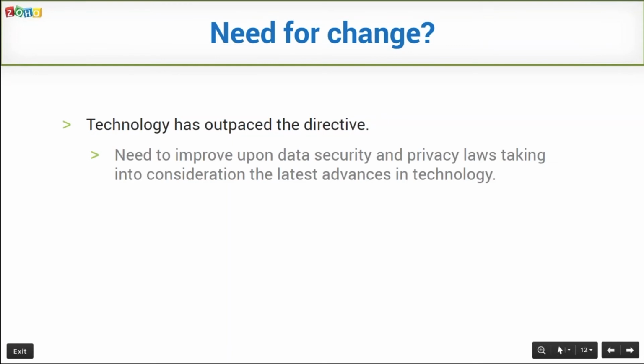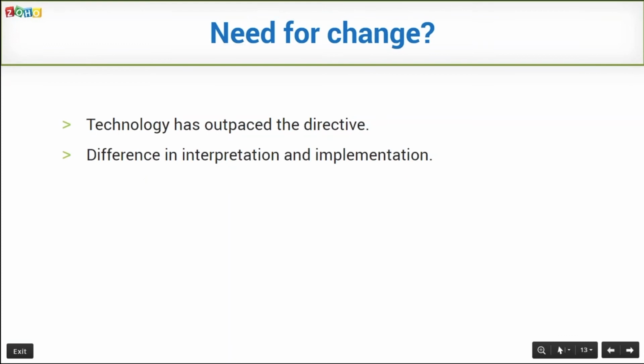This meant that there was a need to improve upon the data security and privacy laws while taking into consideration the latest advances in technology. Also, as this was just a directive and not a regulation, every member state of the European Union interpreted it and implemented it differently. This meant that there was a need to harmonize data privacy laws across the European Union. And of course, the territorial scope of the directive was restricted to the EU itself, which resulted again in a need to increase the territorial scope of the data privacy laws. These, along with a few other factors, prompted a relook at the data privacy laws and ushered in the GDPR.